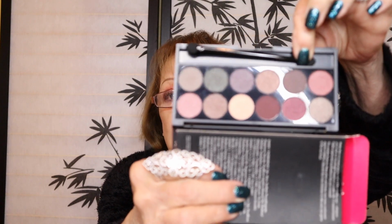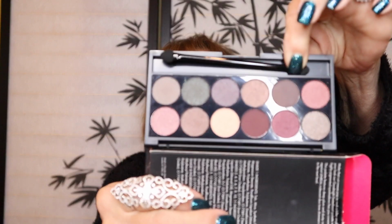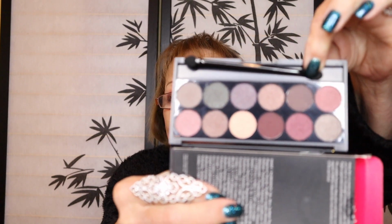Oh, it's pretty. It comes with a little double-ended sponge applicator. Do I have something to cover it with? Yeah. It has pretty colors. A lot of them are shimmer except for 2, possibly 3. I can't tell. So that is my Look Fantastic.